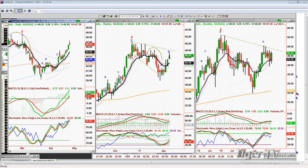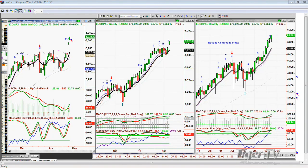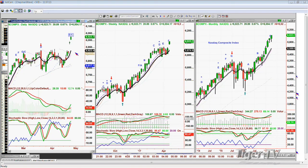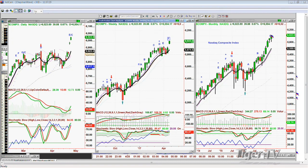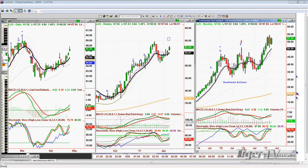I hope I've got it all notated here. COMPX. Yep, very strong leg E/C to the upside today. In the daily, a leg, I have to call a leg F for now in the weekly, and a leg C continuing in the NASDAQ composite. This is a very broad, over 2,000 stock, broad composite NASDAQ composite index. I'd like to look at LUV, which of course is the airline that always gets praised because they seem to do a lot of things right.